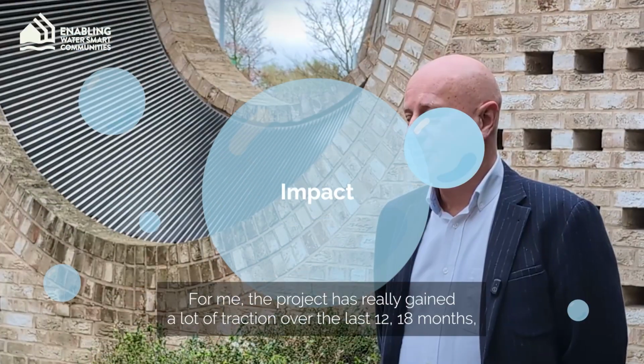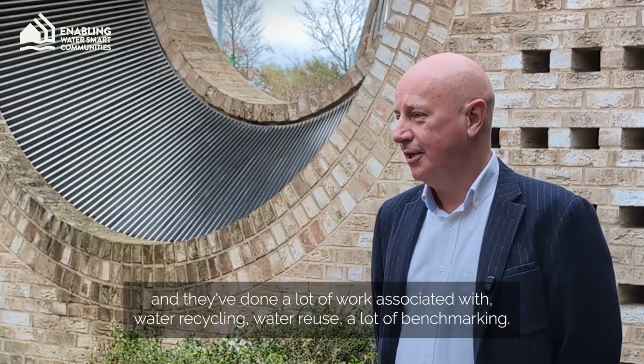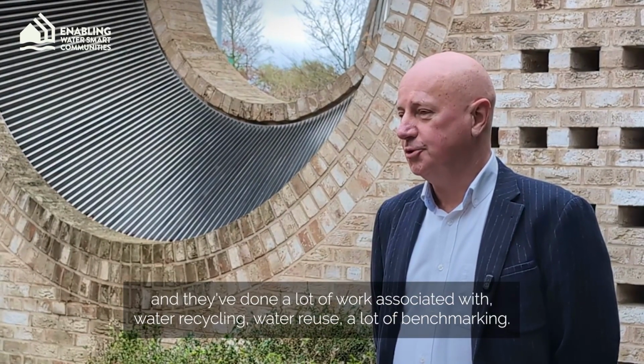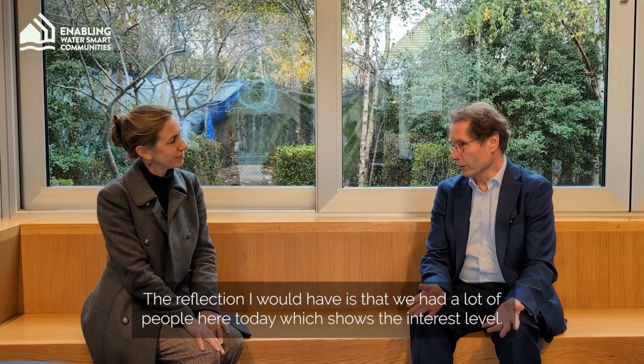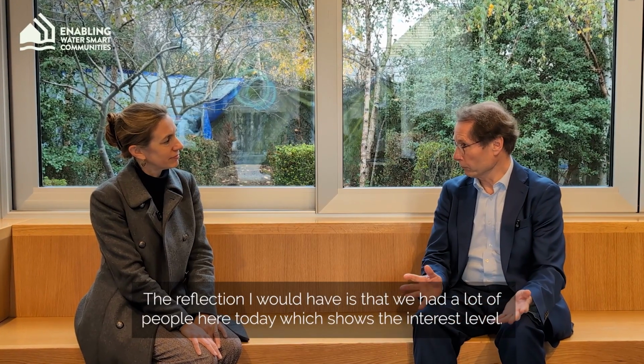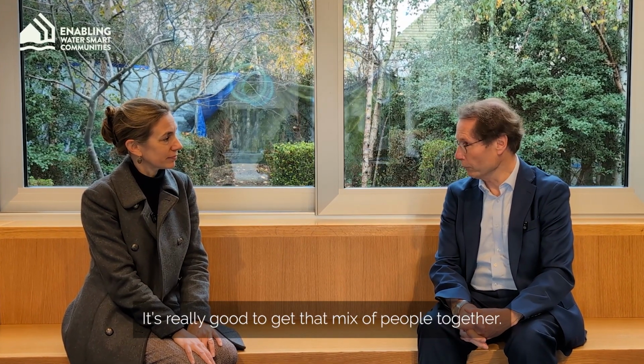For me, the project has really gained a lot of traction over the last 12, 18 months. And they've done a lot of work associated with water recycling, water reuse, a lot of benchmarking. The reflection I would have is that we had a lot of people here today, which shows the interest level. It's really good to get that mix of people together.